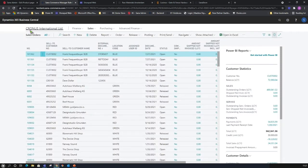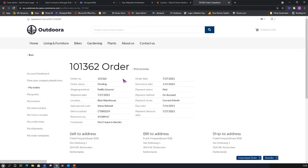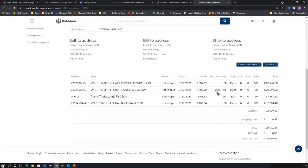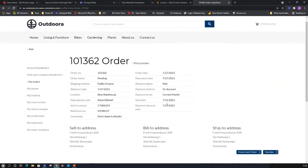And then if we just close that order down, go back into the store itself and go to our order page, we'll now scroll down. We can see that 25% discount has been applied, and the quantity has changed from 150 to 100. So we can see that that has been fully updated within the page itself. So we can see now how easy it is when these two systems are integrated. It can really help cut down that back end process of keying in orders manually. It cuts down order errors because the customer is placing it through the site, so there are no errors when we're entering information in, and it's really going to free up staff's time to be more proactive in other areas of the business.